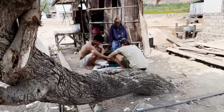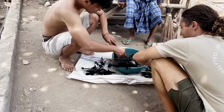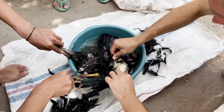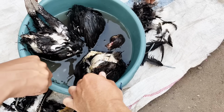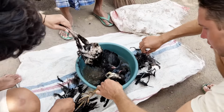We often have to make do with less than ideal ingredients. So this is our chicken we're having for dinner this evening. Soon to be, yeah. How's it feel? It's hot, so the water was boiling. But it feels peculiar.